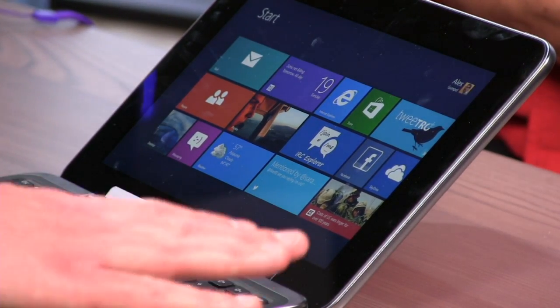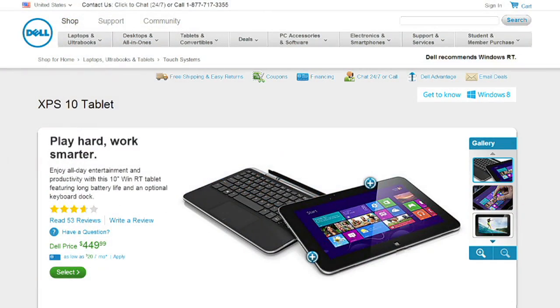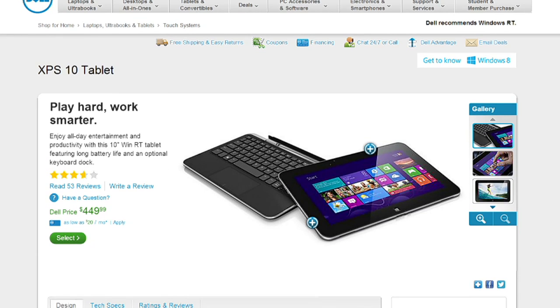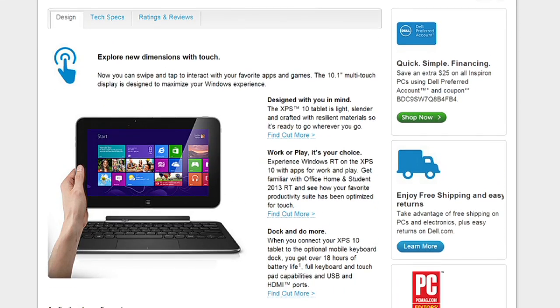Now, the price is $449 to $679.99. So it's roughly the same as the Surface, isn't it? It's $50 cheaper than the Surface for the base 32 gig model. And when you add the keyboard, how much is the keyboard? Keyboard adds another $100 somewhere. Very similar to the keyboard on the Surface.